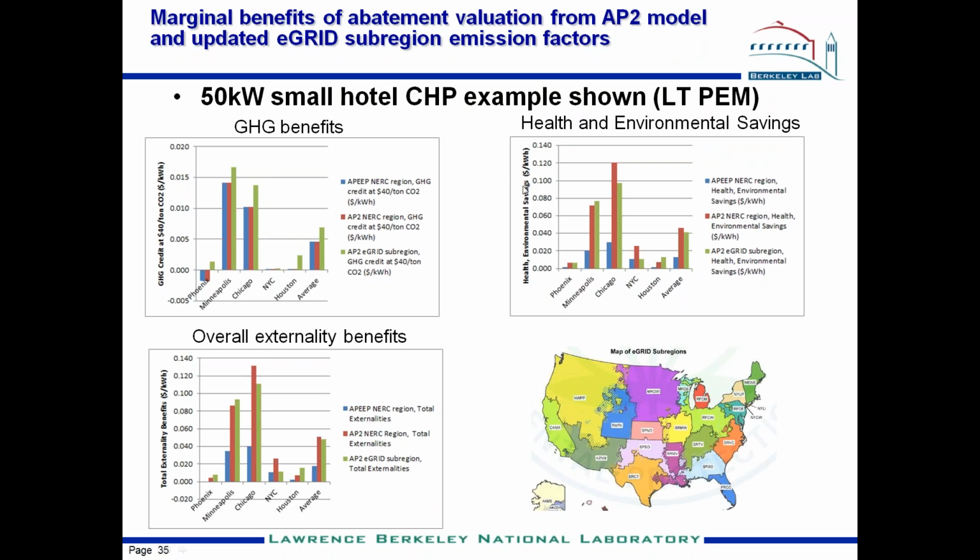So the dollar per kilowatt hour benefit is plotted here for an example of a 50 kilowatt small hotel CHP using the LTPEM system. And what you're seeing is that for the health and environmental savings, and just focus on the green bar, which is our latest, most updated estimate for externality benefits, it's very sizable in Minneapolis and Chicago, so in the upper Midwest.